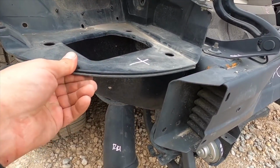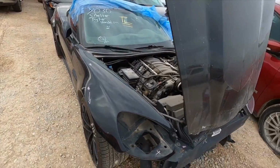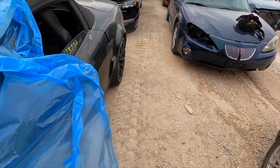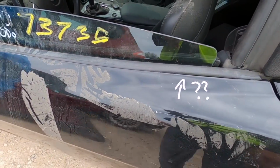Although I don't see anything wrong with it. I don't know. This one is missing the keys. This is a theft recovery, and it has no keys. So I'm not sure what this is all about here.